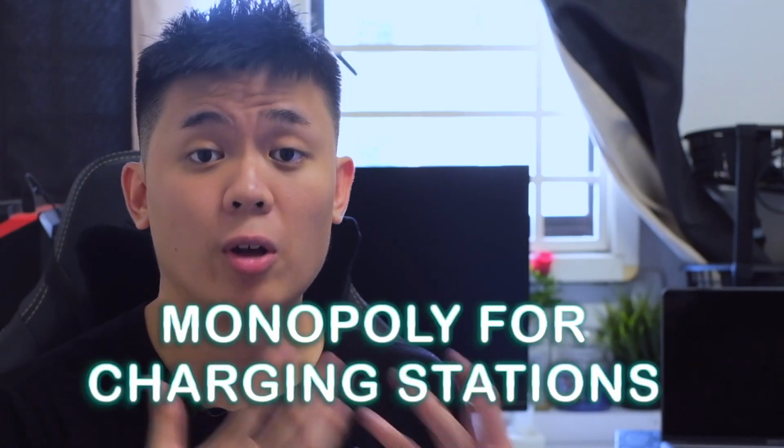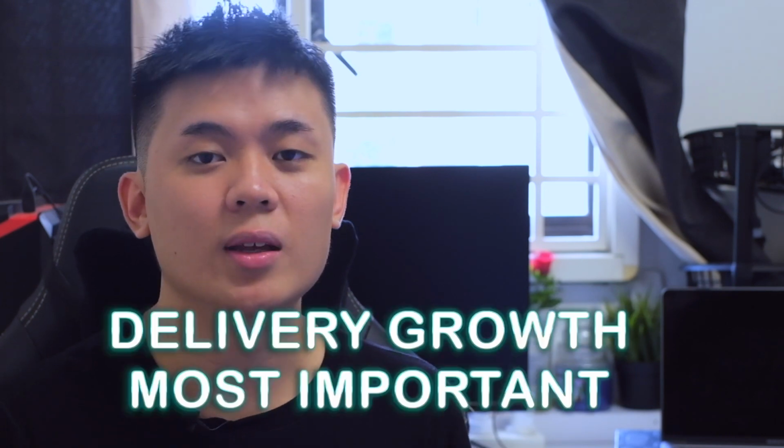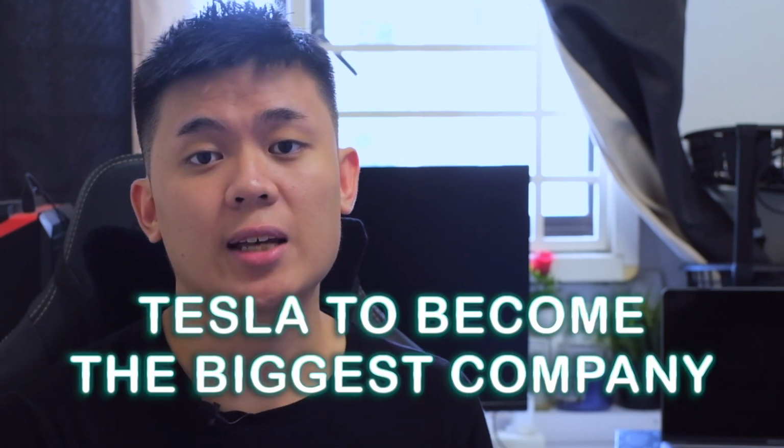Tesla also have monopoly on charging stations. I can go on and on, but let's stop here. End of the day, the delivery growth is the most important while they move to their target of producing 20 million cars per year in the future. Tesla will become the biggest company, so 75% allocation in Tesla for me.